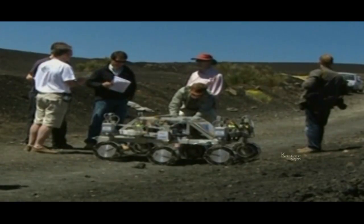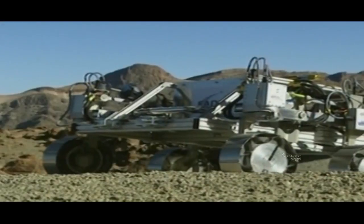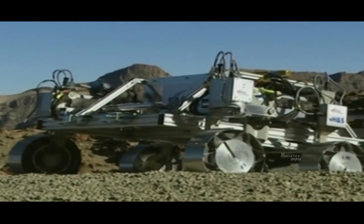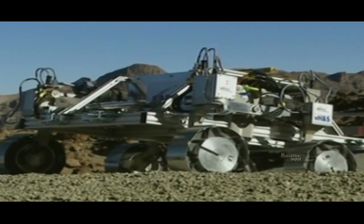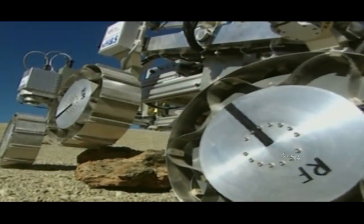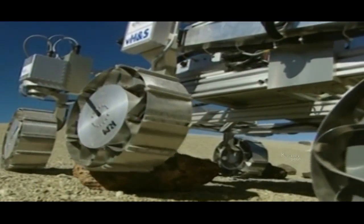Europe is also developing a robot that will explore Mars. ExoMars will be the first mission in the European Space Agency's Aurora exploration program. Scheduled for launch in 2013, ExoMars will build on the work of previous Mars missions in the search for water on the Red Planet.